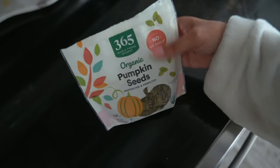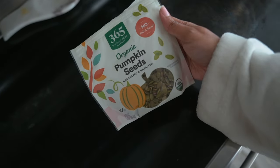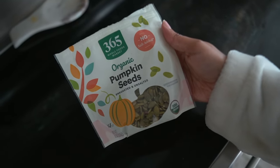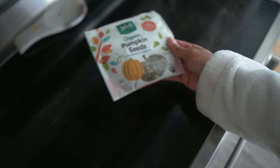I usually go for popcorn, but pumpkin seeds are such a great alternative. They have healthy fats, no carbs, they're delicious, salty, and what else? They have lots of magnesium and some zinc. Toss some olive oil on these and salt and have a little snack.